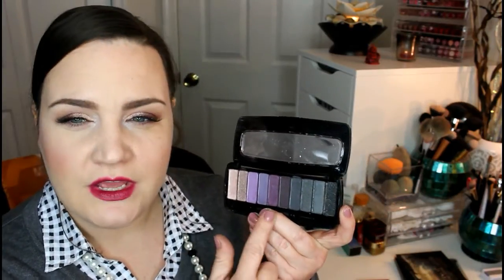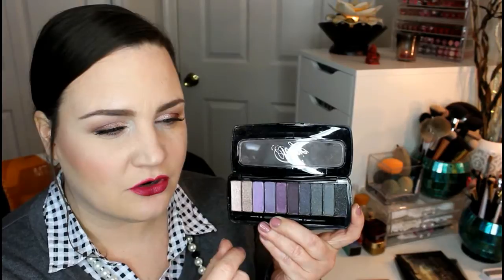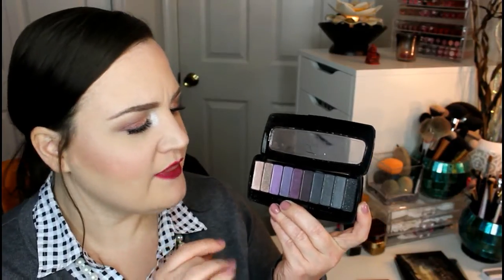Now there are no mattes in there, so you've got some beautiful shimmers. You've got every kind of dark, deep, charcoal, black shade you could want with different glitters. So I really do appreciate this palette as one that offers you a lot of options.